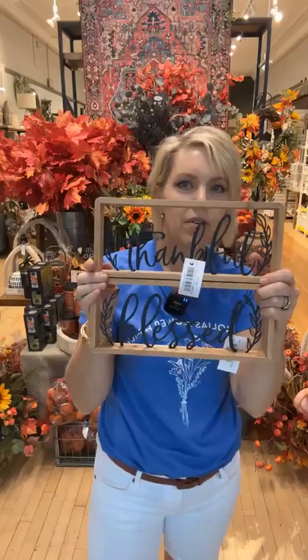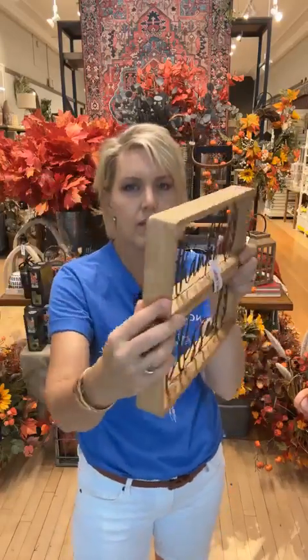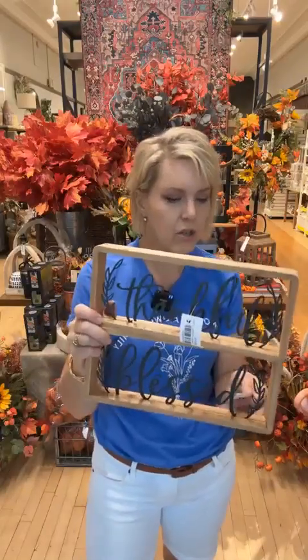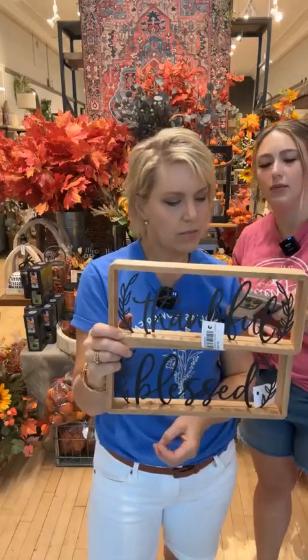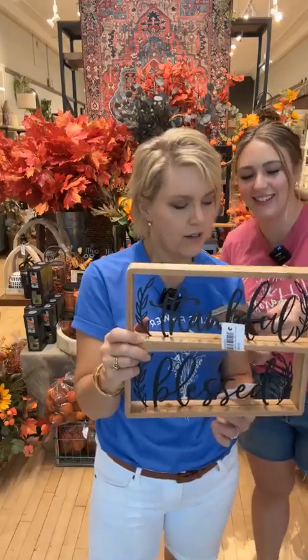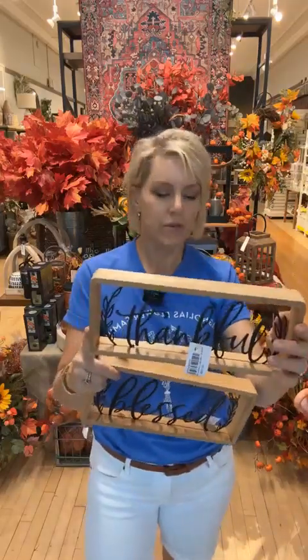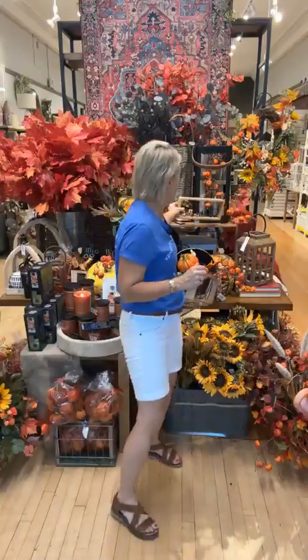These are cool signs. Thankful and blessed. They're laser cut metal in a wood frame. They can freestand. They could go in trays. They would look really great on a shelf or a ledge, fireplace, bookcase, $20.50 each. And they look to be about 10 or 12 inches long. I don't see the measurements on them, but that's kind of a fun little thing with that lantern.